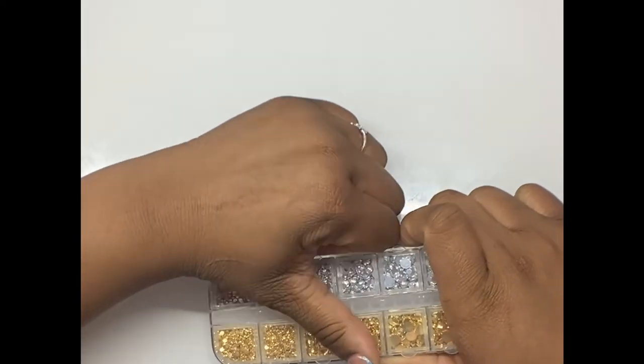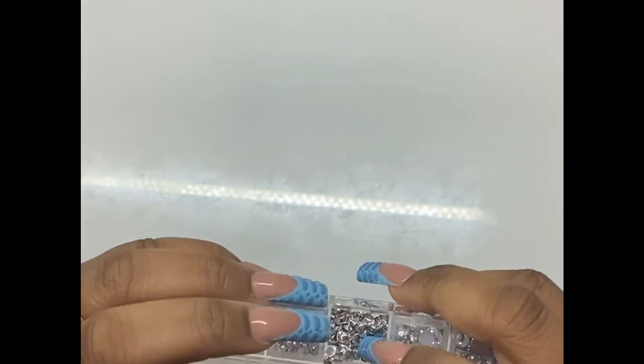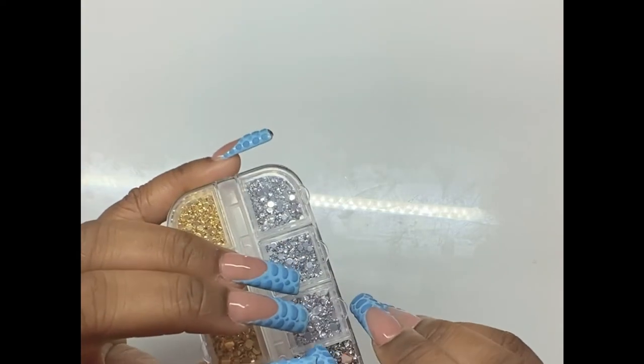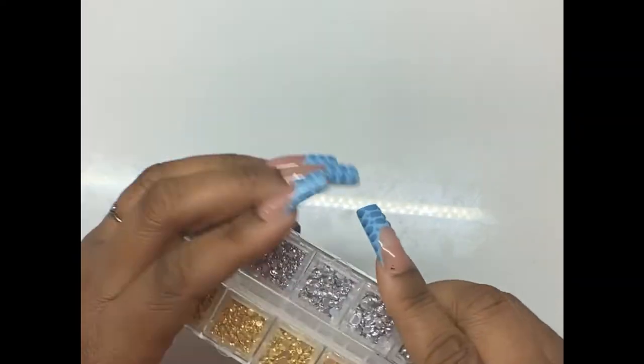Like, look at these flowers. I just can't wait to use the stuff for summertime. And this is the very last thing I got at Hobby Lobby. It's not nail related, but I just want to show y'all. It was on clearance. They were cute.